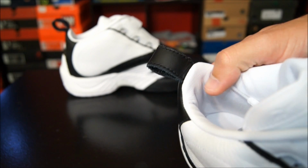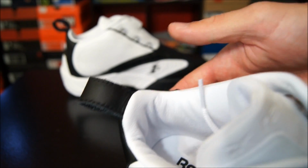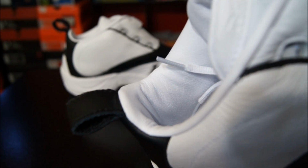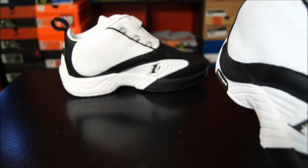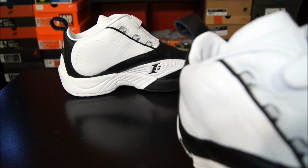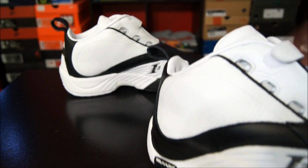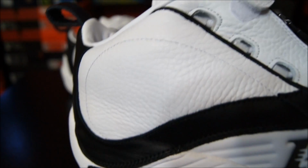One thing that I did not know, or at least that I did not remember from when I was younger, is that the inner liner was leather as well. I personally don't like when shoes are like that, but when I tried them on, they didn't actually feel bad. So I'll just wear some, I don't know what you call them, those quarter cut socks or whatever. Not too high, but not like a low no-show. But yeah, that's pretty much it.